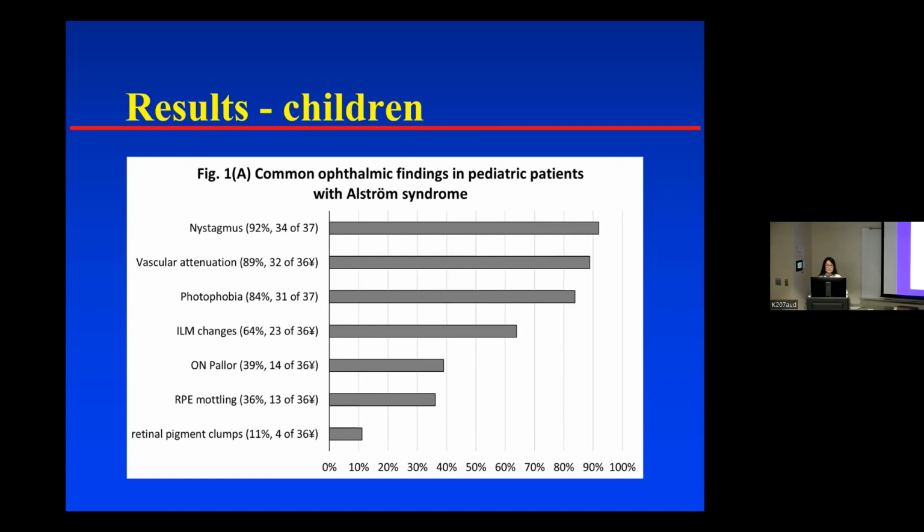Other common findings in the retina include vascular attenuation, which the majority of patients with Alström syndrome have. The second most common retina finding is the internal limiting membrane reflex, or ILM, changes in the kids. About 50% of the kids have optic nerve pallor and RPE mottling. And it's very rare that the kids will have the classic retinal pigment clumps that you might see in some other classic retinal dystrophy.